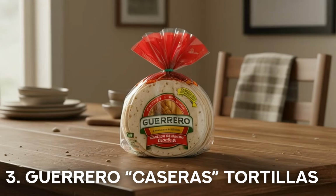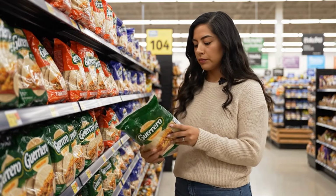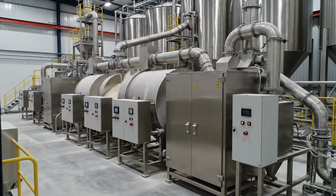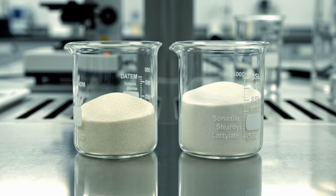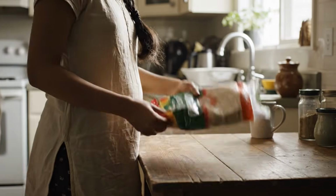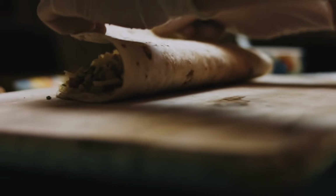Brand 3. Guerrero Caseritas Tortillas. Guerrero markets their Caseritas line as homemade-style tortillas. But let's check the ingredients. Ingredient concerns: enriched bleached flour, dough conditioners, DATEM, SSL, monoglycerides, preservatives. The gap: marketing suggests homemade, ingredients say factory made. This is a perfect example of how packaging can be misleading. The name sounds traditional. The ingredients are not.